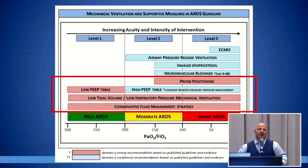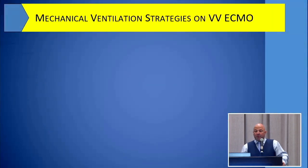And so we end up with an algorithm that looks something like this in increasing acuity. We follow the rules, we play by the rules, we do evidence-based medicine, but at some point you've got to hop off a protocol if these things aren't working and be able to utilize some sort of strategy going forward. So we get to the idea of, well, what do I do on ECMO now?